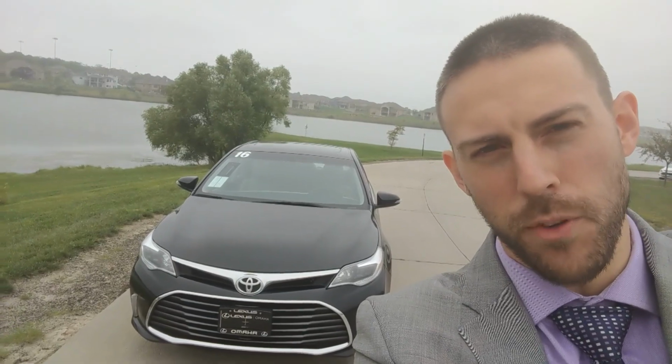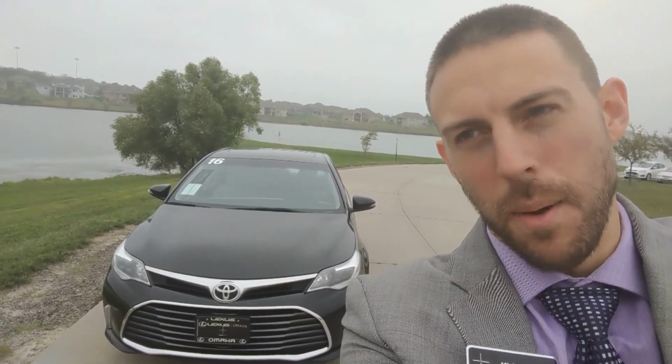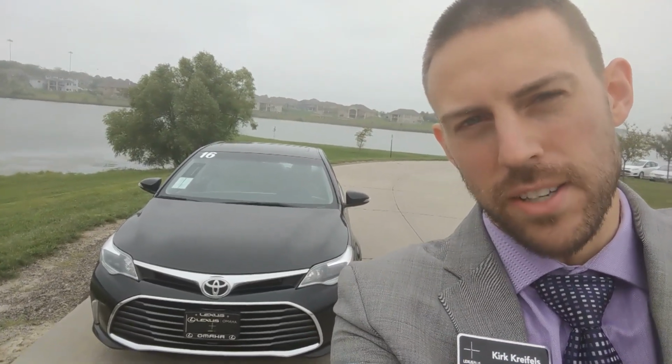But we're gonna finish our review here, and this car is exactly what I expected it to be. I am not surprised in any way, and I'm not disappointed in any way. It's funny, I kind of knew exactly what this car was all about before getting in it, and that's a good thing. That sums it up for the review of the 2016 Toyota Avalon. I'd love to get my hands on a 2019 and drive that around, but I know it's not going to drive much differently than the 2019 Lexus ES, because it is a very similar car.